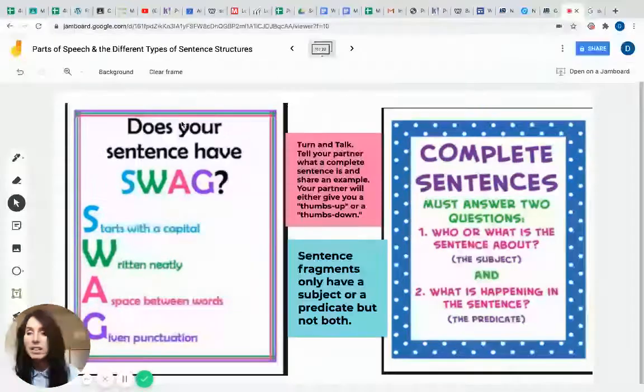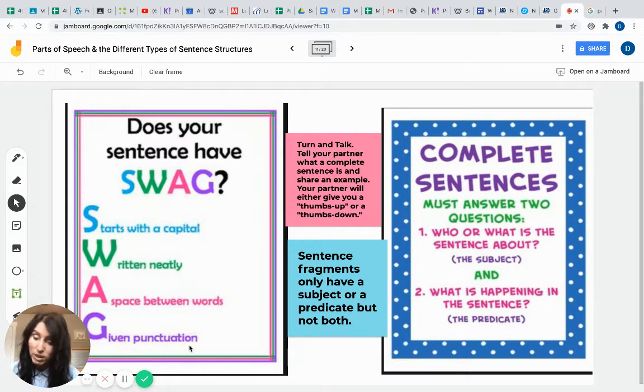So S means, did you start your sentence with a capital? W means, do you write neatly? So if someone says, I can't read your handwriting, you don't have swag because you're not writing neatly. A stands for, are you putting spaces between your words? If someone can't read your words because it looks like it's just one big long word because you forget spaces, then you don't have swag. G stands for, do you give your sentences punctuation? If so, my friends, you have swag.